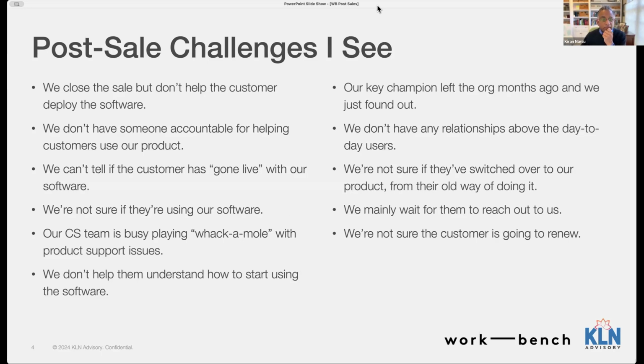Or we've got a CS team, but they're so busy dealing with support issues that they haven't had time to invest in the strategic usage of the product by the customer. And maybe we just didn't flip the switch, so they didn't know how to move from the old way to the new way. So these are really common things that I see a lot.